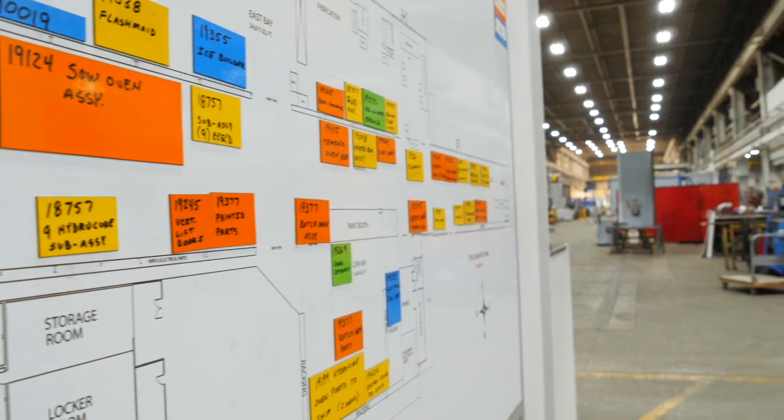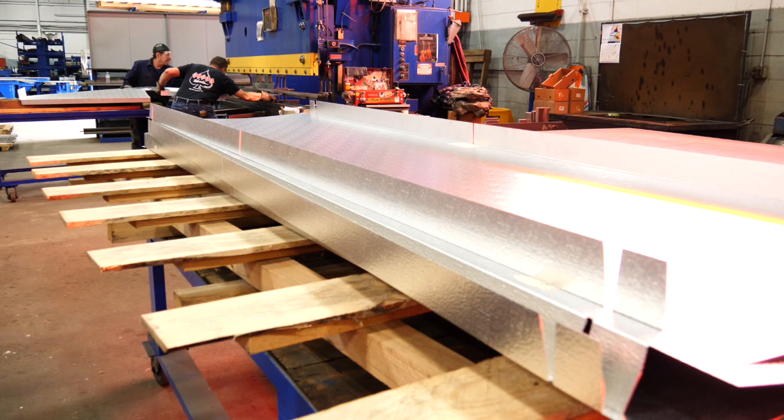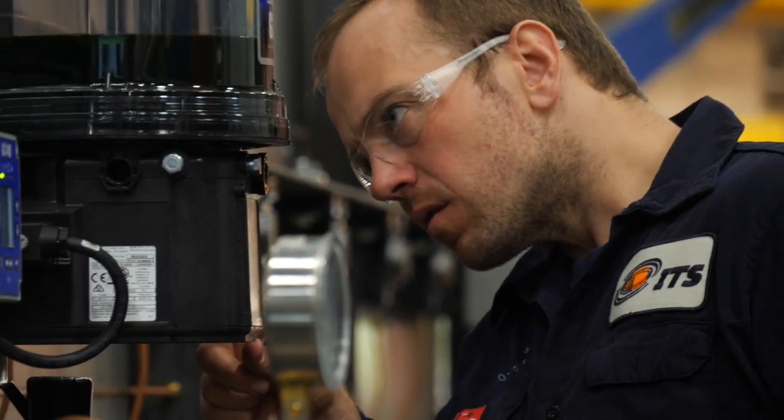We have about 100,000 square feet where we do our fabrication and assembly. We have a highly tenured workforce. I like to say we don't just have workers here, we have craftsmen. So we build a high quality product for our customers.